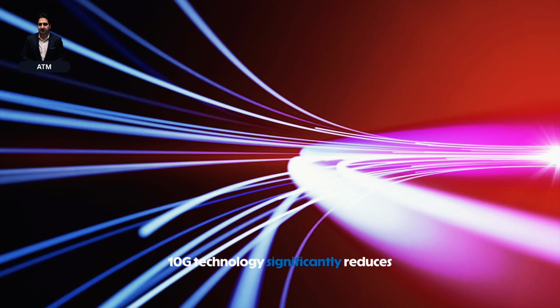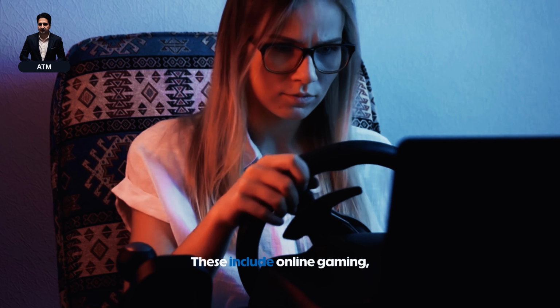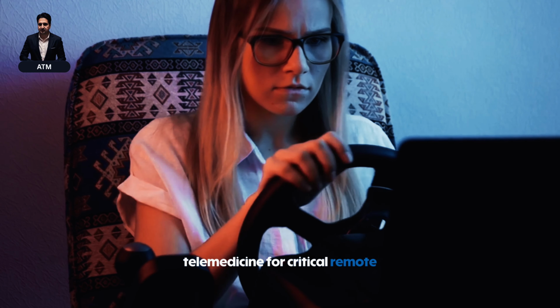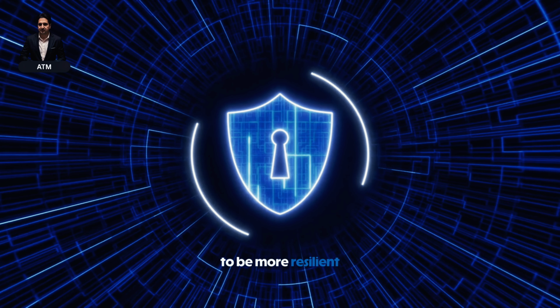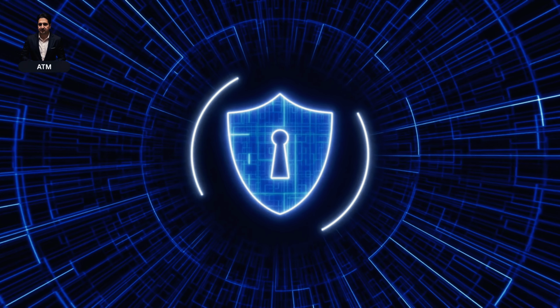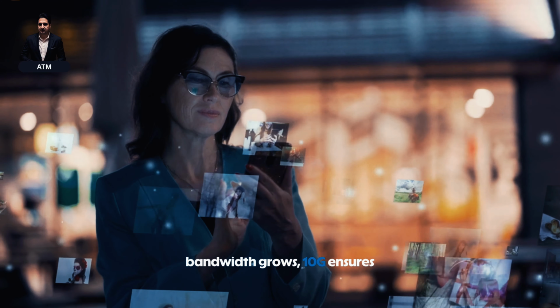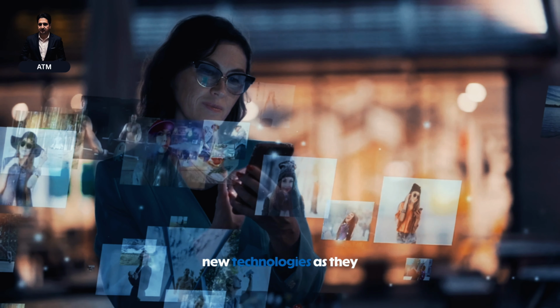10G technology significantly reduces latency, the delay in data transmission. This is crucial for real-time applications. These include online gaming, where every millisecond counts, telemedicine for critical remote diagnostics, and autonomous vehicles requiring instant communication. 10G networks are designed to be more resilient and secure, reducing the risk of service disruptions and cyber threats. As the demand for faster speeds and more bandwidth grows, 10G ensures users have the capacity to access and utilize new technologies as they emerge.